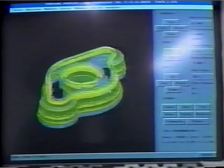What we do is we go to the market through the VAR channel, through the distributors that are currently out there selling products to companies with CAD, Unix workstations, PCs, manufacturing tools. And what we do is we go to market using those people as our distributor. What they have the ability to do is they're already selling peripheral equipment into these companies, printers, plotters. They have now an enhanced printer to sell these people that will enhance the development cycle.